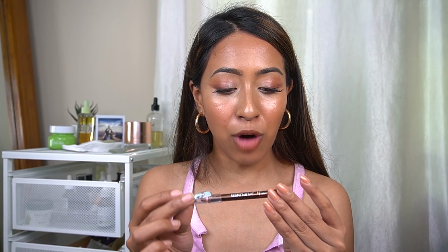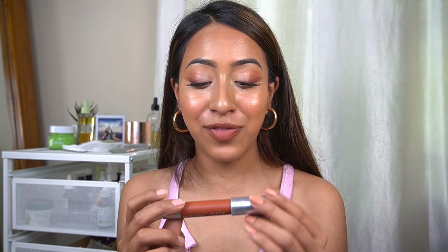This shade is perfect for me. I don't know the shade name right now. It's 010. So I really love this lip liner a lot, and again, it's so cheap, so inexpensive, and if you are someone who's looking for a good brown lip liner, I do think that you are going to love this.